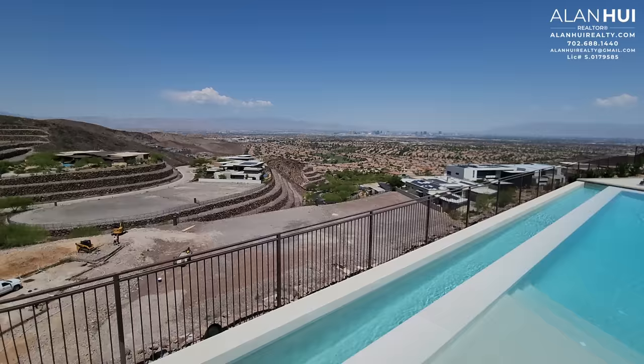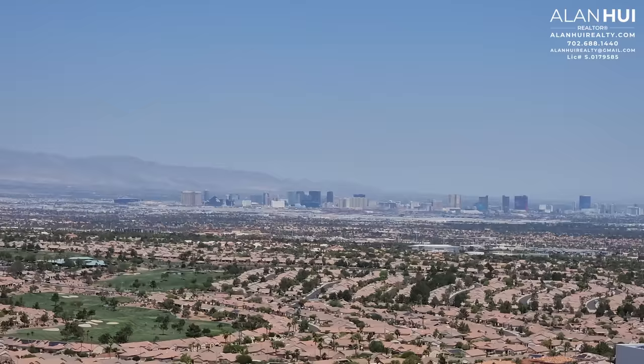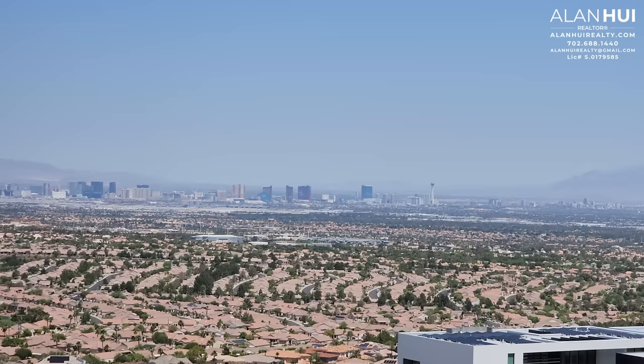In Ascaya, certain home sites have limitations, whether they're one-story or two-story homes. Check out these beautiful Strip views. These will be completely unobstructed views. You can see the entire Strip as well as downtown Las Vegas.